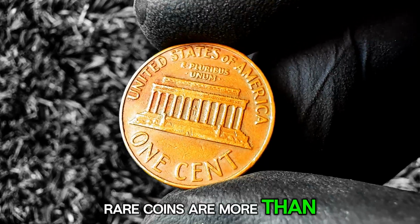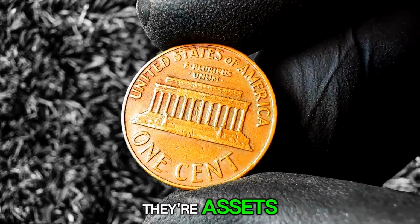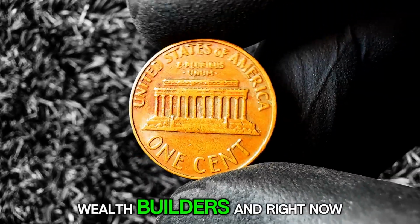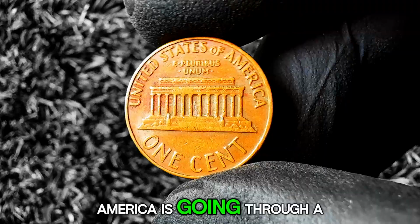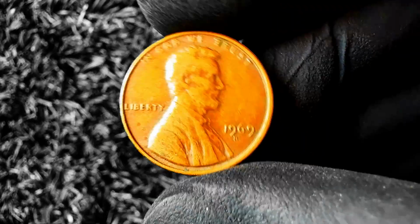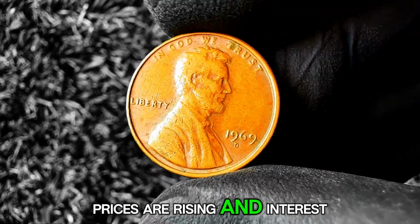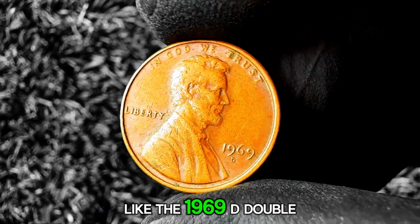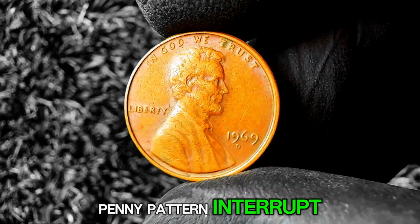Rare coins are more than collectibles. They're assets. Investments. Wealth builders, and right now, America is going through a coin collecting boom. Prices are rising, and interest is growing, especially for historic pieces like the 1969 D double die penny pattern.